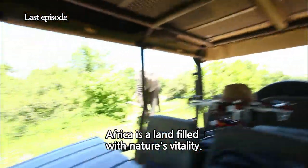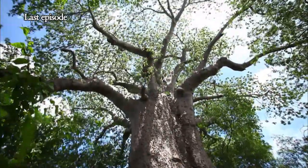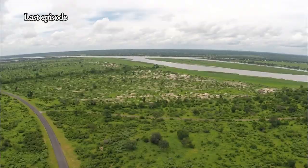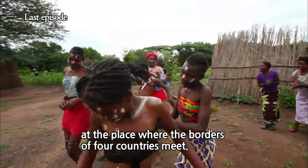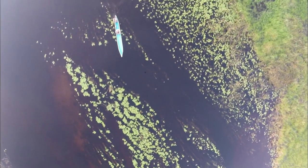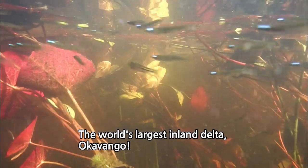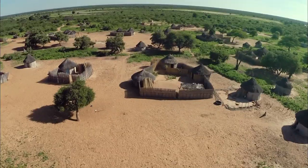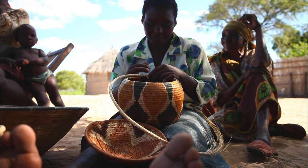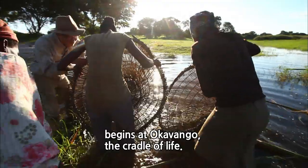Africa is a land filled with nature's vitality. I met the rich, natural environment and the beautiful people at the place where the borders of four countries meet. The world's largest inland delta, Okavango. It is a place of untainted nature and innocent people. Today's journey, filled with expectations and butterflies, begins at Okavango, the cradle of life.